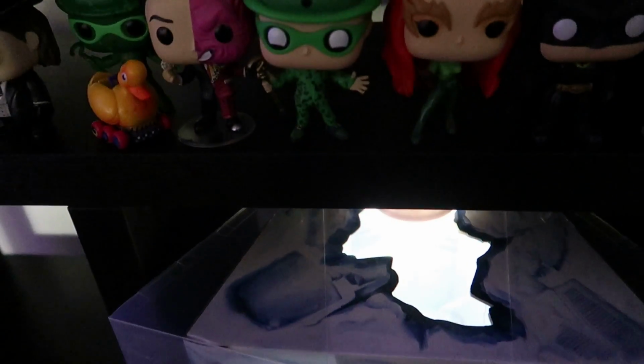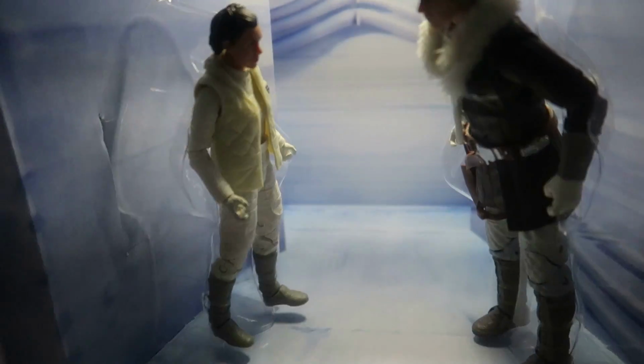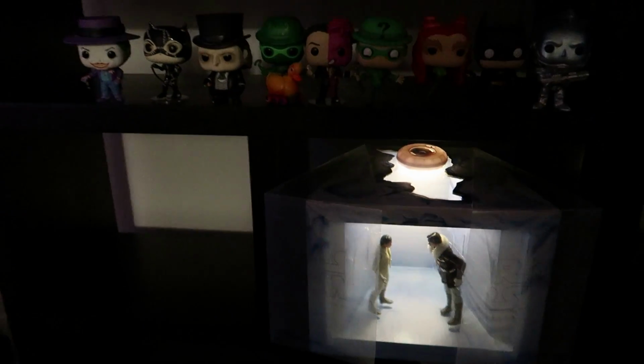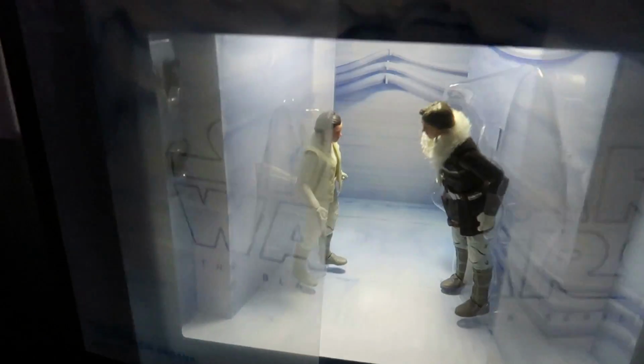So, when I got home, I put a light above my Han and Leia. Oh my god, I love them so much. Look! I love it. So now on the shelf, it lights up. I have to mount the light higher, like above them. Like here, and it'll still light up. I love it.